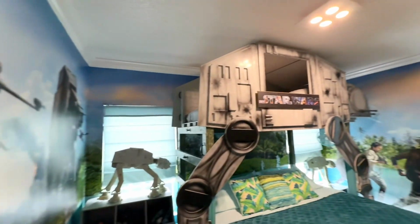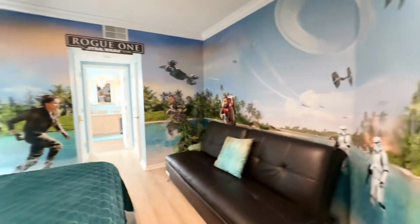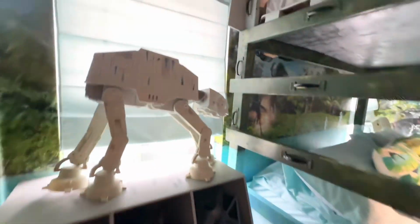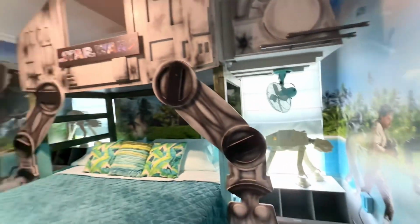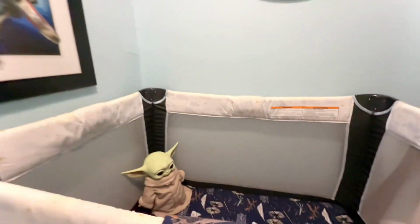Into the Star Wars King Master. This is themed after the Imperial Walker, and you can sleep in its belly. There's a twin over king in this room, and that futon folds out for a double bed. Inside the closet, a pack and play for little ones.